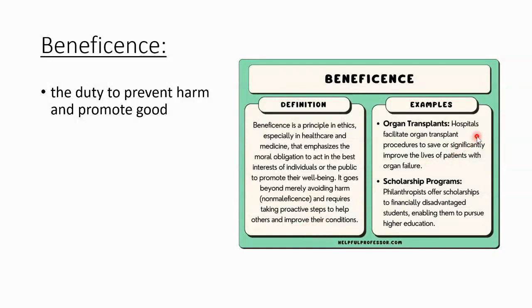Examples: an organ transplant. Hospitals facilitate organ transplant procedures to save or significantly improve the lives of patients with organ failure. The duty to prevent harm, the duty to promote good. A scholarship program: philanthropists offer scholarships to financially disadvantaged students, enabling them to pursue higher education. This is the duty to promote good. That's an example of that.